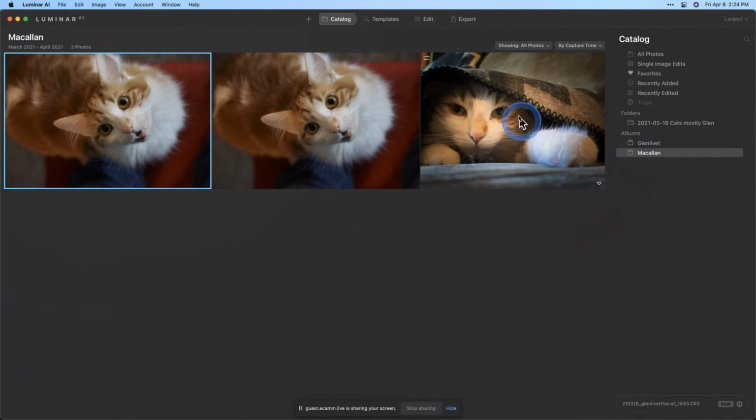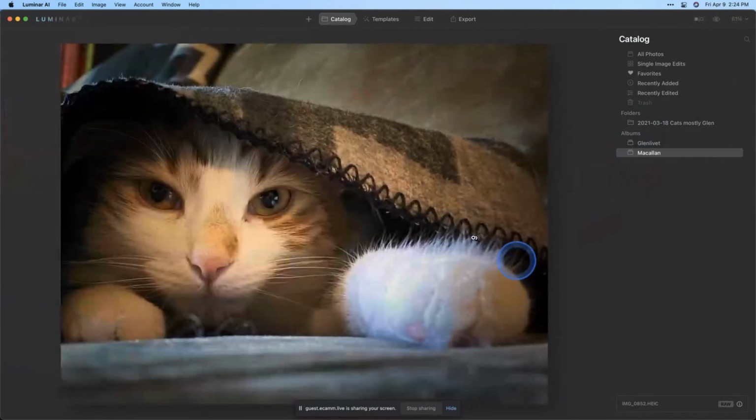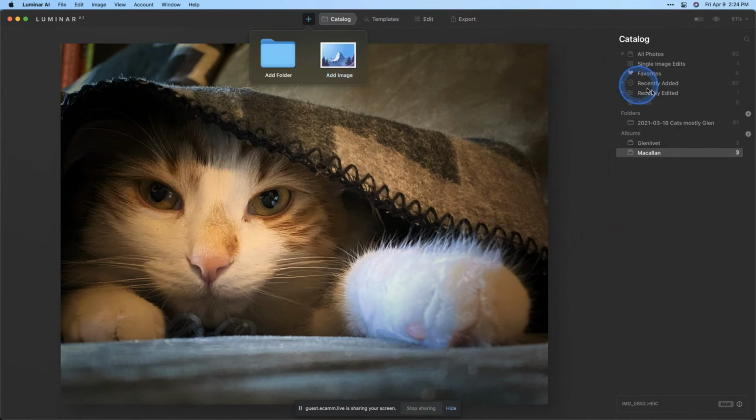This one here, if you want to share my screen again, this one here on the right, this was actually a single image edit. I took it with my phone. I airdropped it to my computer and loaded it up in Luminar AI. I didn't have a folder that I was bringing in. I just wanted to edit this one picture. So the way I did that was go to the plus button and click on add image. And now I can find that in my single image edits.